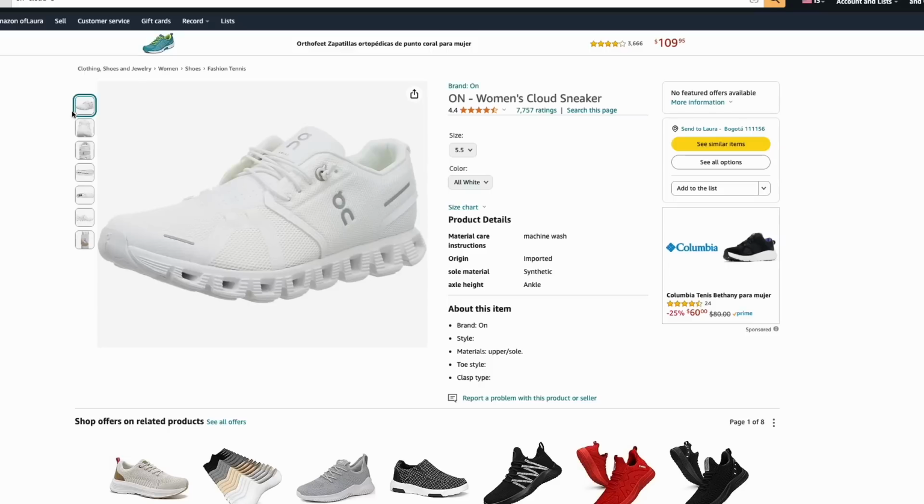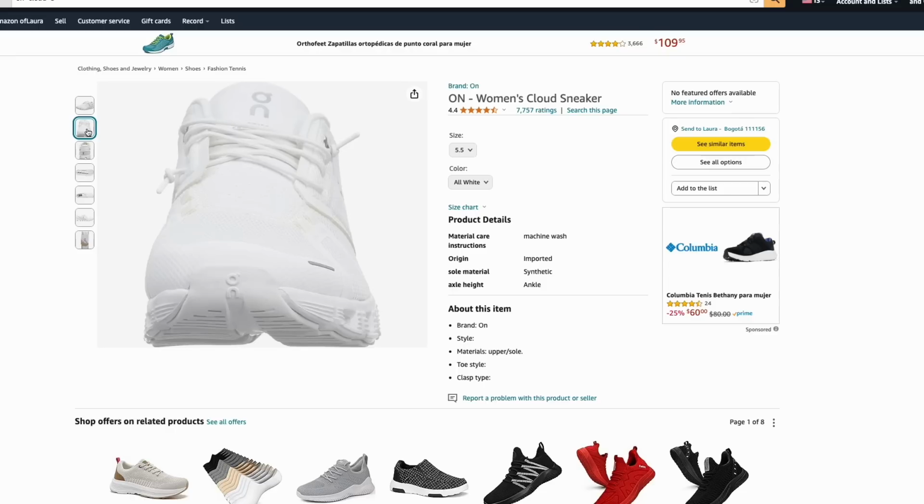And it is so important to have comfortable shoes, especially when you're going to Europe, because you're going to walk so much. There are so many wonderful, exciting things that you're going to want to see. I have 2 pairs to recommend. I love my On Cloud shoes. They are so comfortable. They're literally like walking on air.